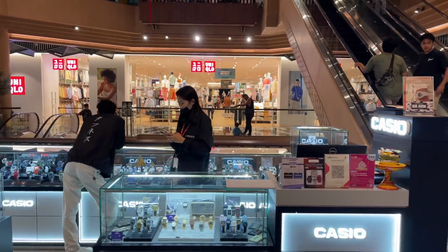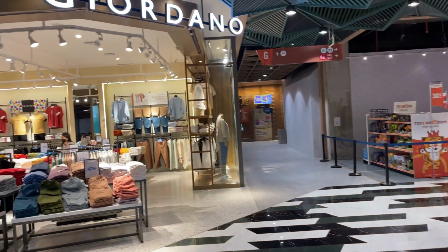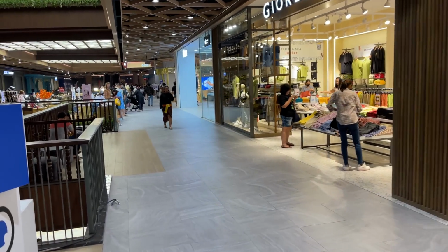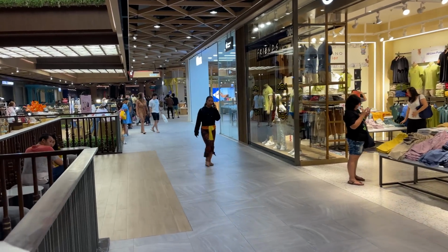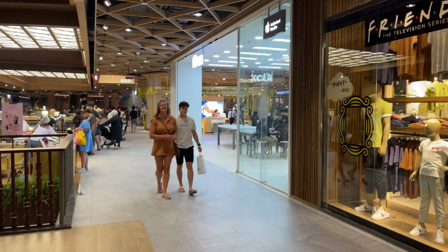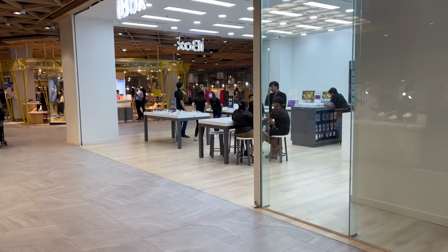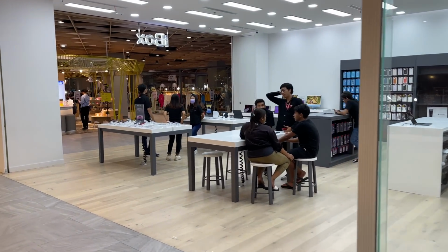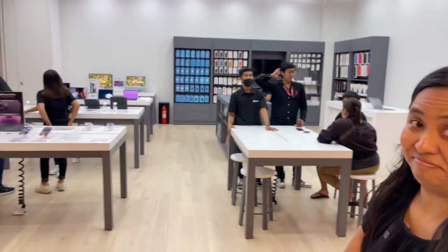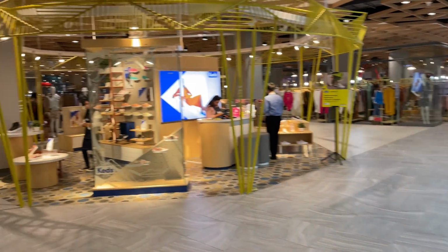So this is the Uniqlo corner. You should know Uniqlo. There is no H&M yet, but Uniqlo is here, Giordano, of course. And there is also the iBox, which is the official reseller for Apple. If you would like to buy an iPhone, an original one, you can buy here. There is no Apple store, but the iBox is something equivalent, like a reseller. But also in Malaysia, Australia, Singapore, Thailand, Apple products are cheaper. This one is more expensive, actually at least 10% more expensive, just in case.